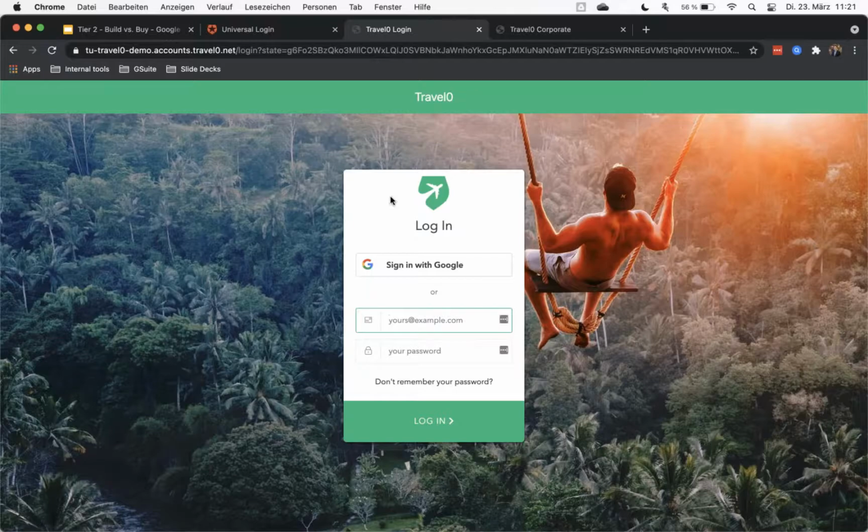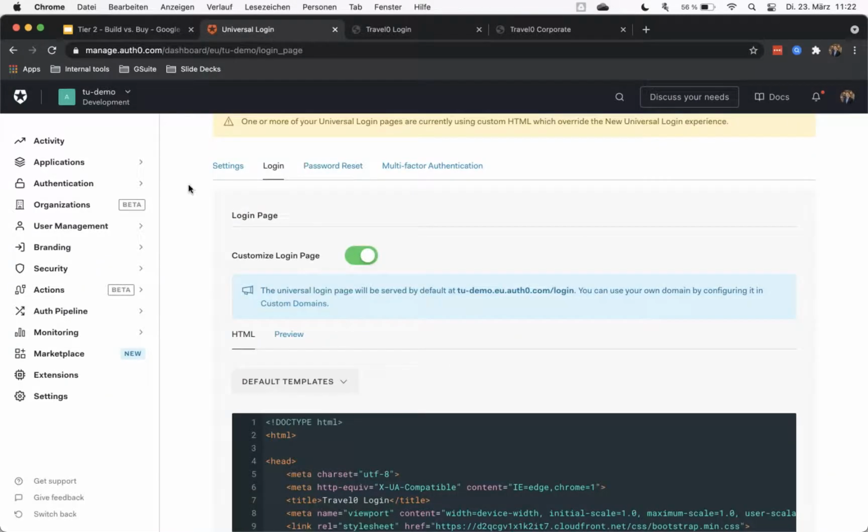So all that we showed before is managed by registering an application, customizing everything around your login, and then just using what's there out of the box. So this makes it extremely easy for you to get started. But we're not done yet. This is just the bare minimum.